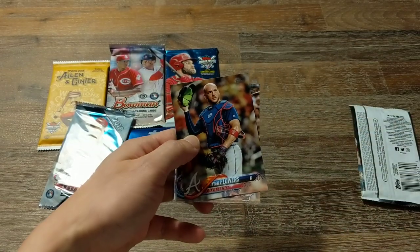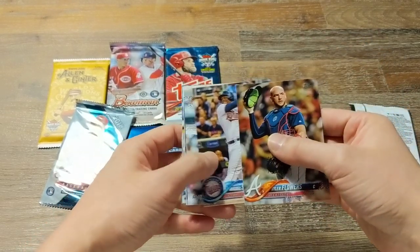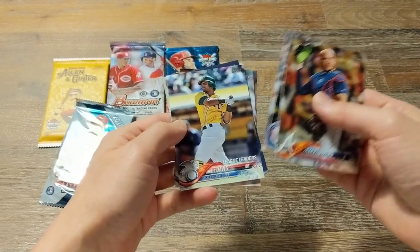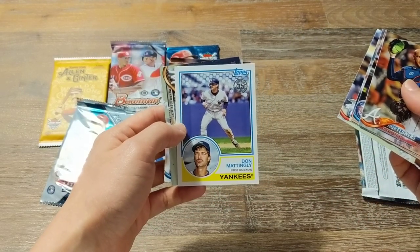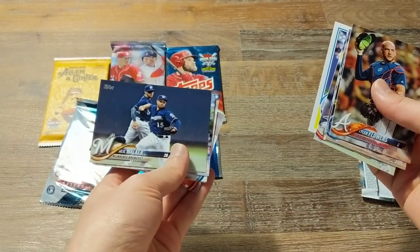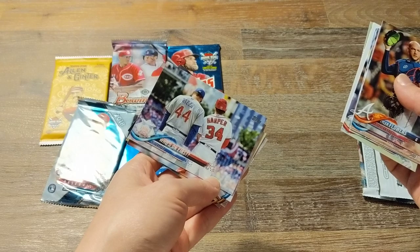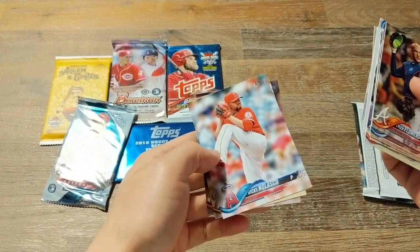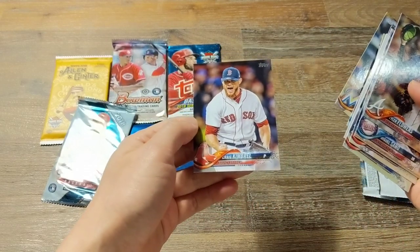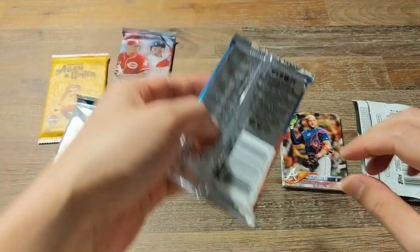Alright. Let's focus a bit. Okay, we've got Tyler Flowers. Miguel Sano. Luis Severino, League Leaders. Chris Davis, League Leaders. Don Mattingly, 35th Anniversary card. Very cool, I like these inserts. Neil Walker. Who's on first? Harper and Rizzo. That's cool. Ricky Nolasco. JT Realmuto. And Craig Kimbrel. Alright. No rookies there, which is a bit disappointing.